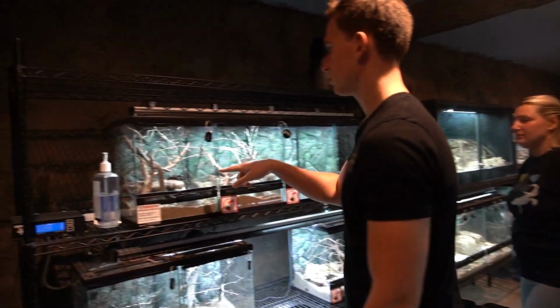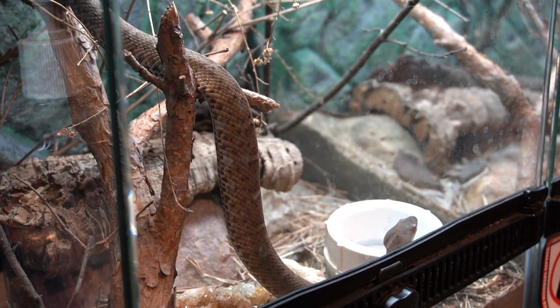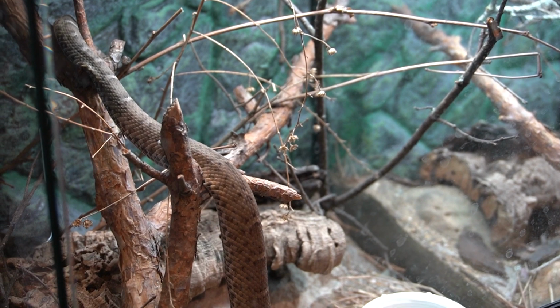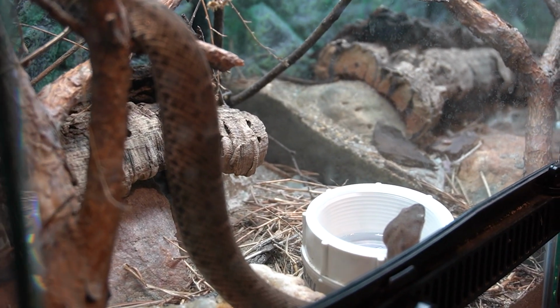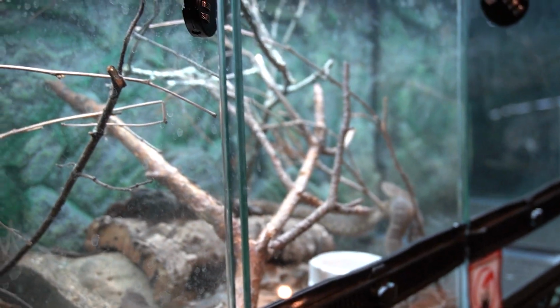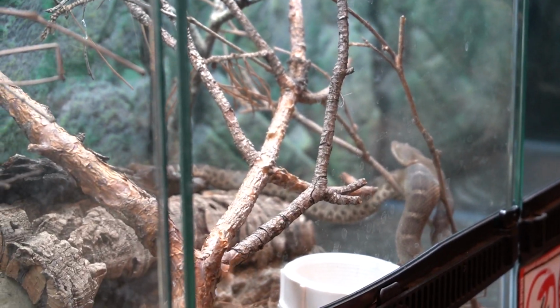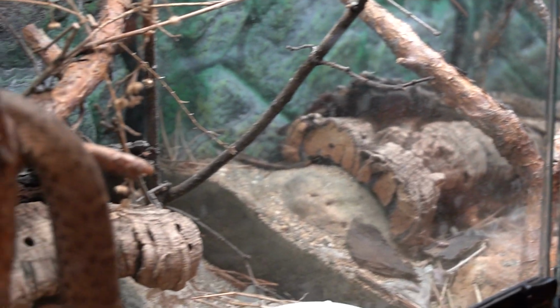So right here, I guess the first one we'll look at, this is the Chihuahuan ridge-nosed rattlesnake. The ridge-nose are some of my favorite, not only for their appearance, but kind of their small size and stature. Their color and pattern is beautiful. The variability of their head patterns throughout the different subspecies are very interesting, and then that upturned snout is also very cool.